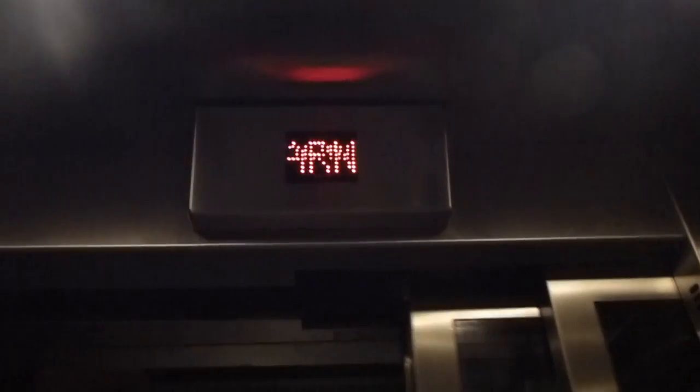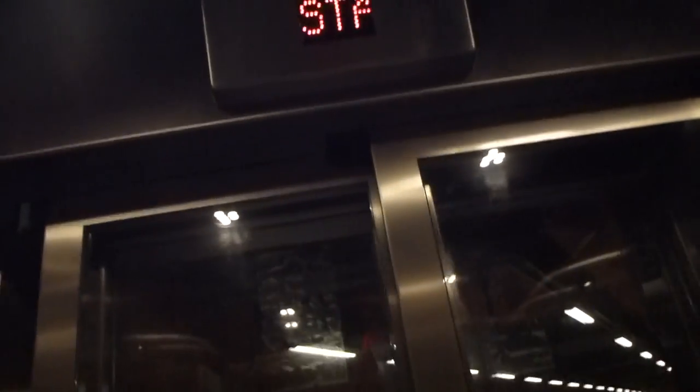Cars moving up. This one moving up. It's only just finally been put in service. It's moving very fast.